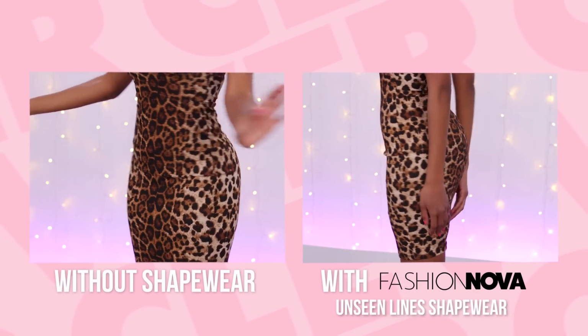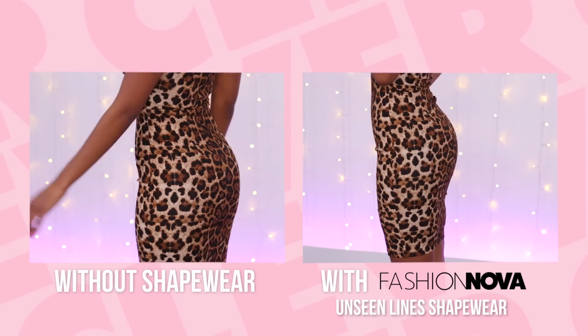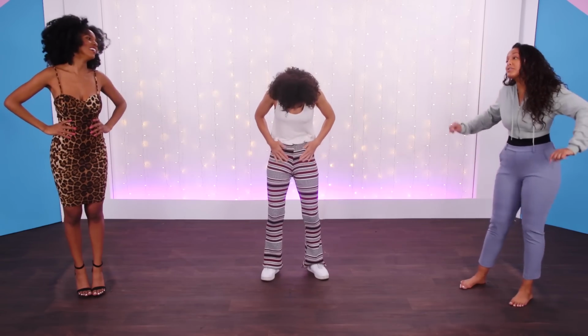Well, I think it made hers look bigger. Damn, yeah, hers it made it look bigger. All right, you guys, looks like I might be right this round. Skims has some competition. I'm nervous. No, it's gonna be a workout trying to put those on.